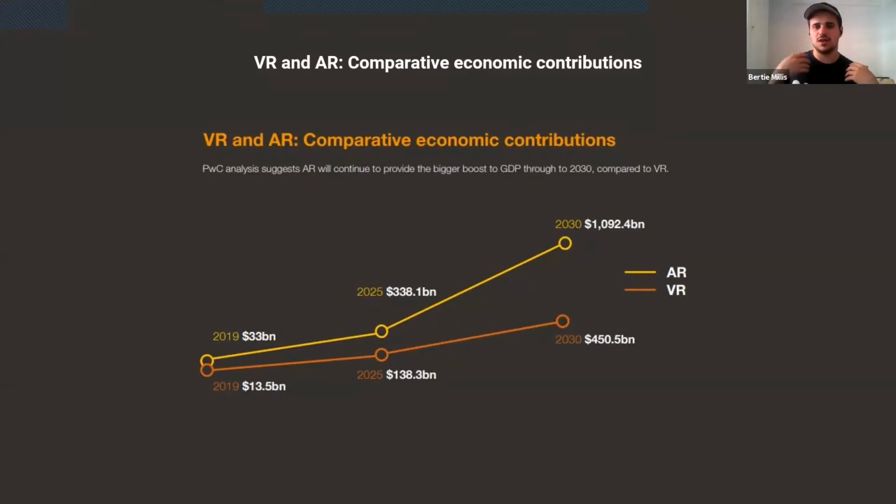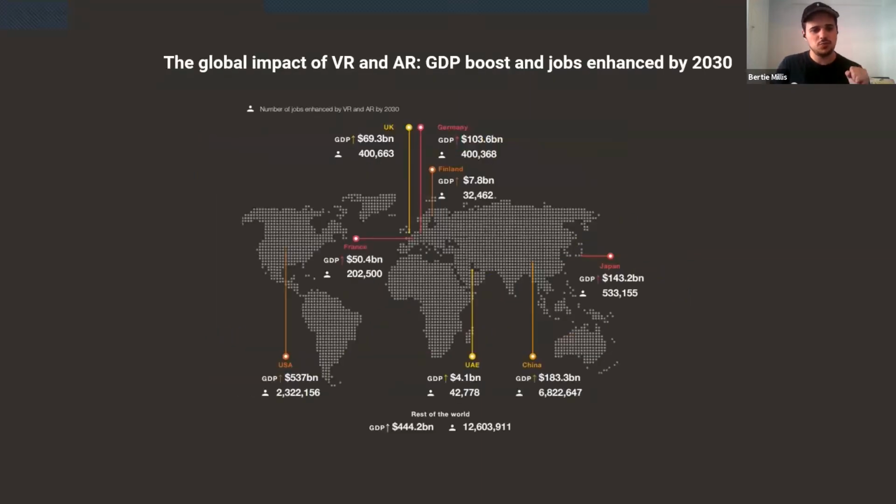So I think that whilst this shows the comparative contributions and how popular one's going to be over the other, I don't think you should use this to sway your decision. There's lots of other factors which will sway that decision for you. And my final pull out from this report is looking at the areas where we're going to see the most growth and enhancement based on these technologies.